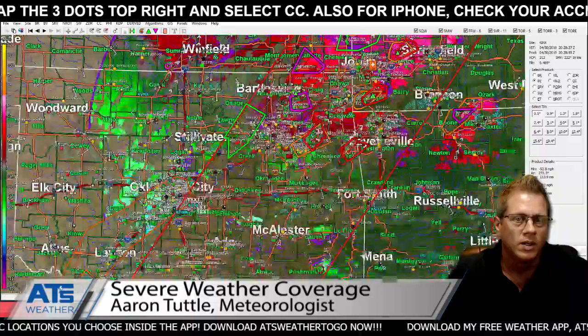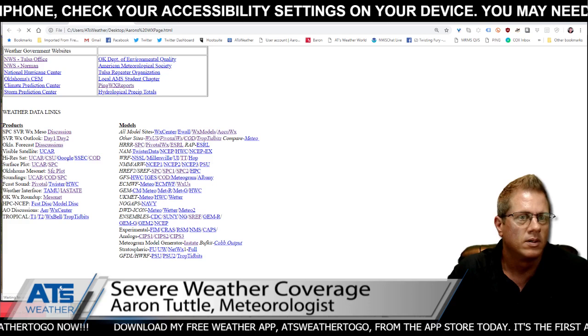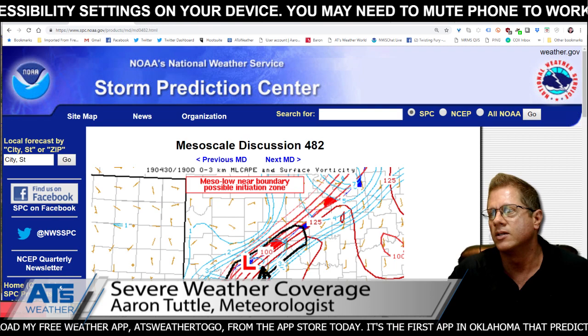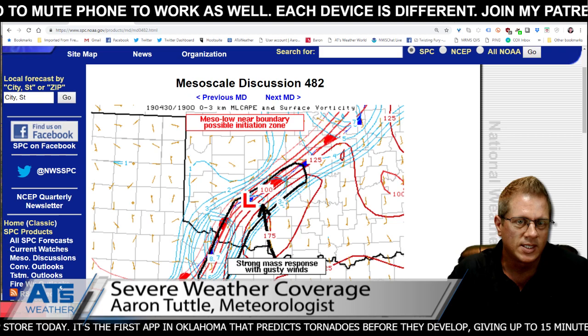We do have a new mesoscale discussion. That's going to be difficult to read there, so I'm going to go here to read it. All right, it's this little guy here. By the way, Dallas is still under the gun for some severe storms. Strong mass response with gusty winds. Meso low near boundary, possible initiation zone. Okay, that extends from Oklahoma City southwestward toward Lawton.